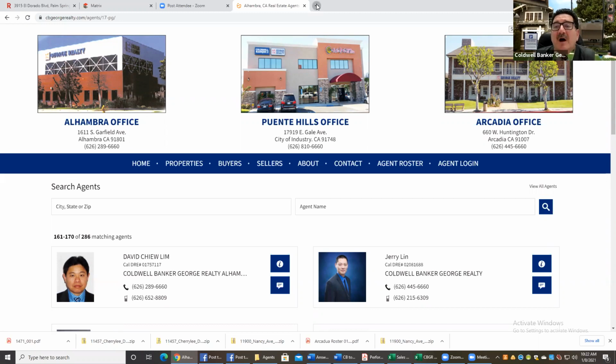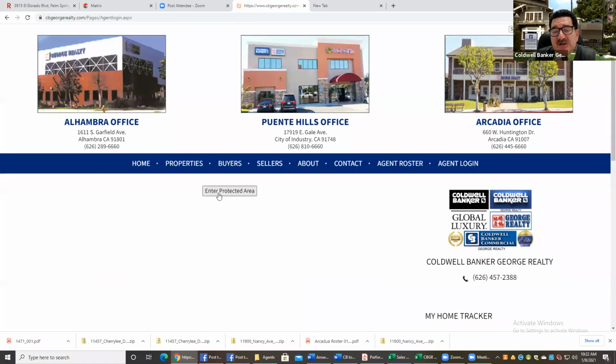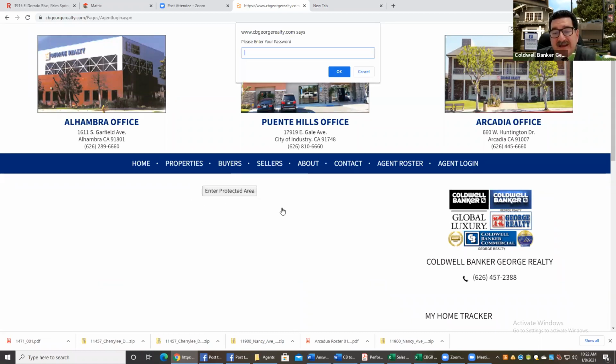The next one that I wanted to show you, by the way, when you are here and you go to where it says agent login, you can click on agent login. It's going to ask you to go to a protected area, this box. Click on the protected area, and for everybody to know, the password is the word George. When you type the word George, it doesn't matter, capitals or non-capitals, you click on OK. Then it tells you you got it right, so you click OK again.